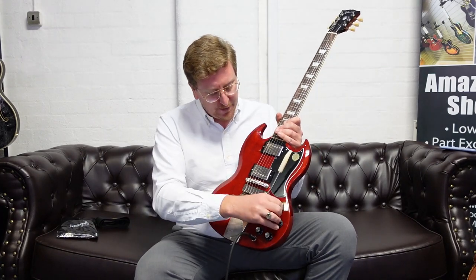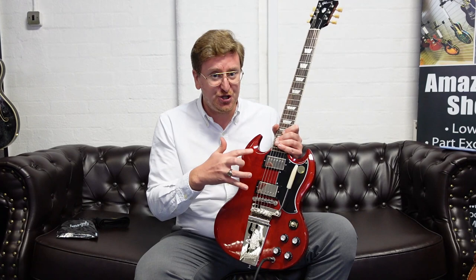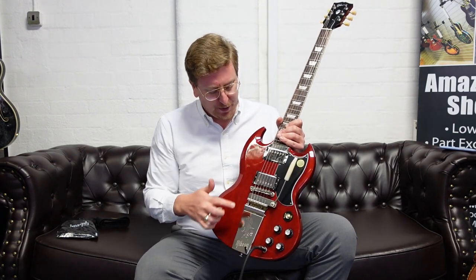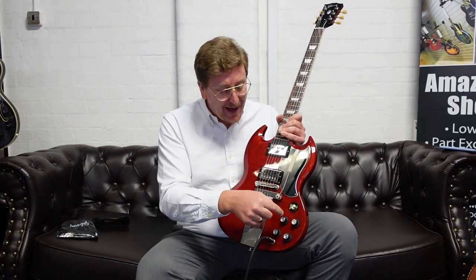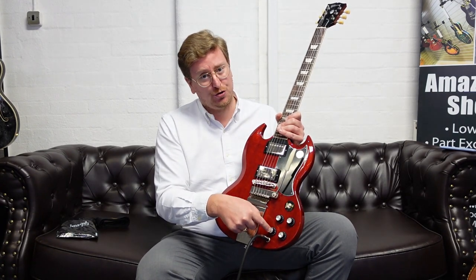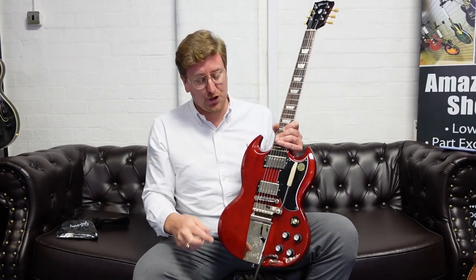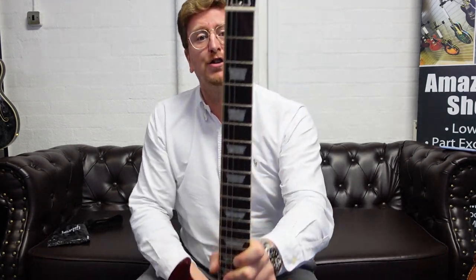Simple configuration, we've got a three-way selector switch: rhythm position neck, middle position both pickups together, and treble position the bridge pickup. We've got independent volume control for each pickup as well, and an independent tone control, so you can really get the blend that you're looking for. You can manipulate the tone to how you like, but it looks gorgeous.